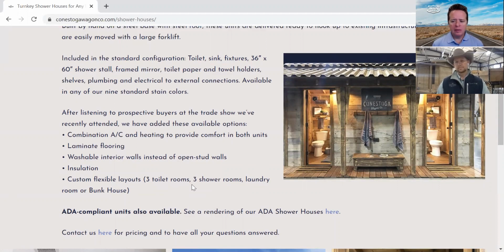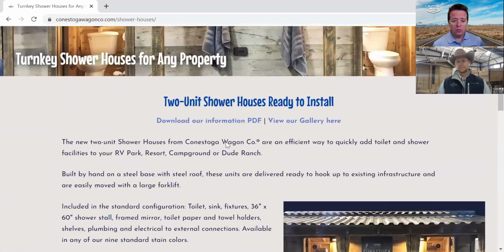I just thought this was really important because I know a lot of folks are adding on or building showers or redoing shower houses, and this is full on turnkey. You get a delivered bathhouse, and as you can see, they're able to design it however you need it to look. I think this is a really smart idea, very innovative, creative, love it. I think it's really worthwhile.